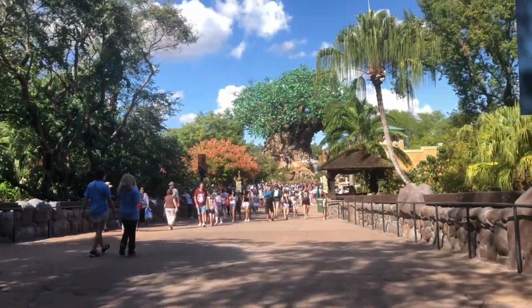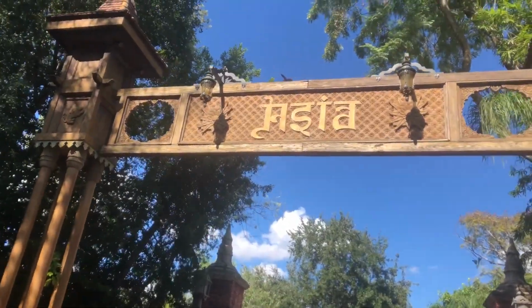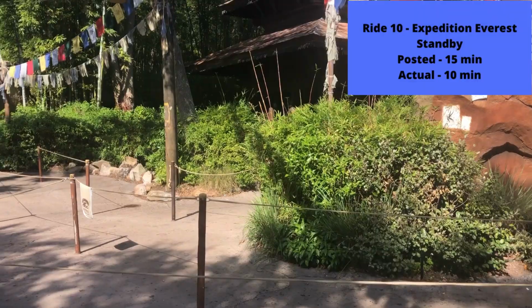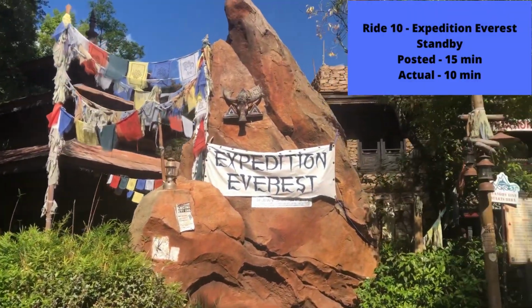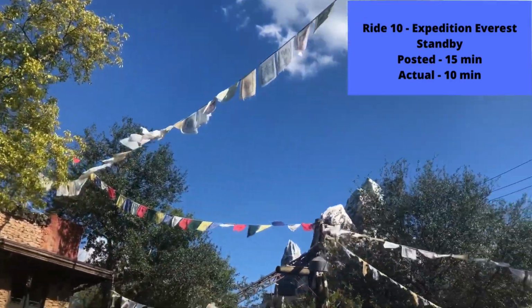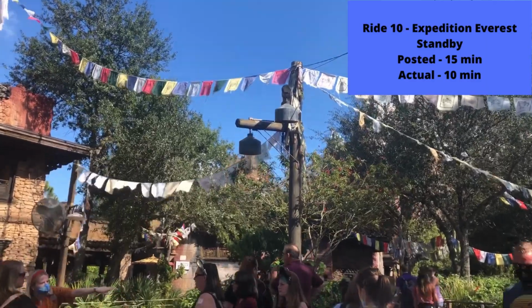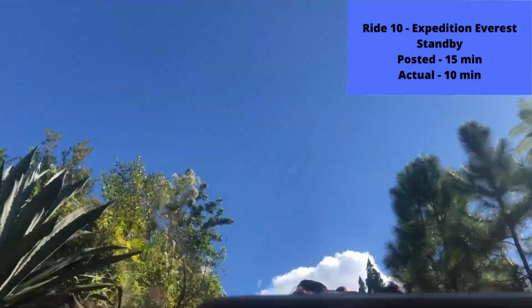We're gonna head over to Everest. It has a 15-minute wait right now. Instead of paying, I think it's $7 or $9 right now, I don't wanna pay. Everest is so good. I'd just about do it again, but I got that Lightning Lane.